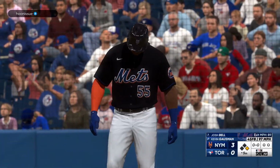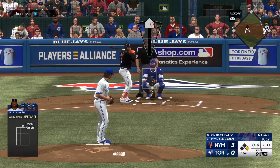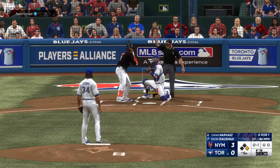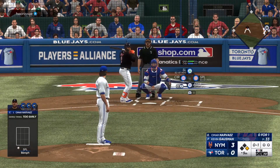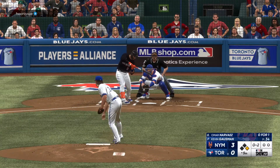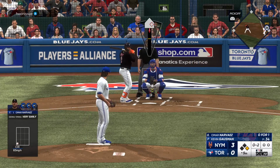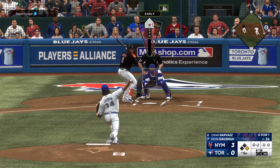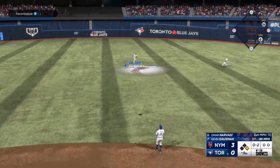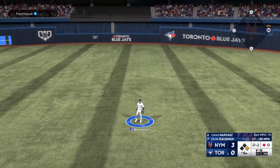Now batting, the catcher, Omar Narvaez up now for the Mets. Check swing, but he went too far. It's 0-1. There's a strike. 0-2 now. That's towards center. Kiermaier trying to get there. Racing, makes the catch. One away.